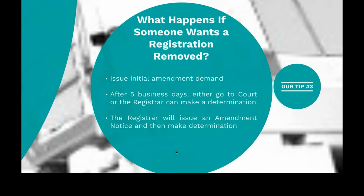You might then find yourself in a situation where you have an amendment demand issued on you. The initial amendment demand needs to be issued to the email or postal address listed in your registration. If you don't amend or remove it within 5 business days, then the grantor could take the matter to court or ask the registrar for a determination. So that will bring us to our tip number 3.